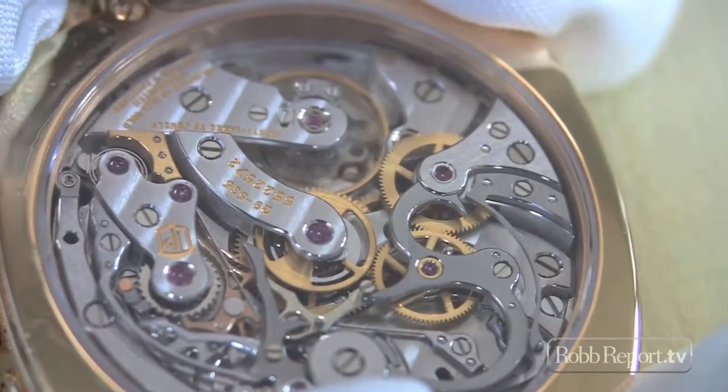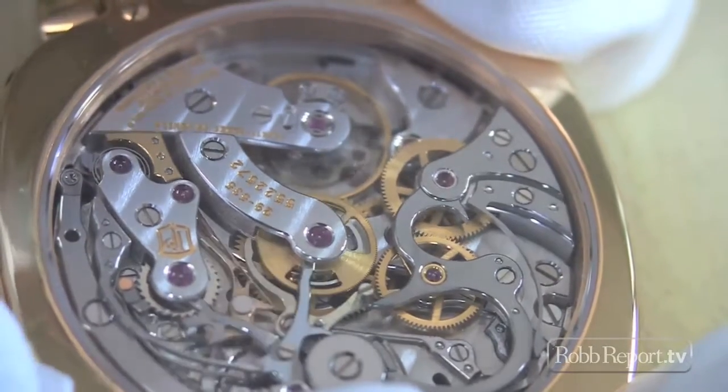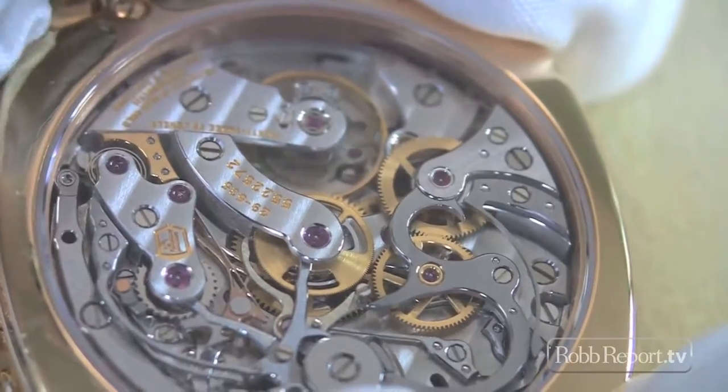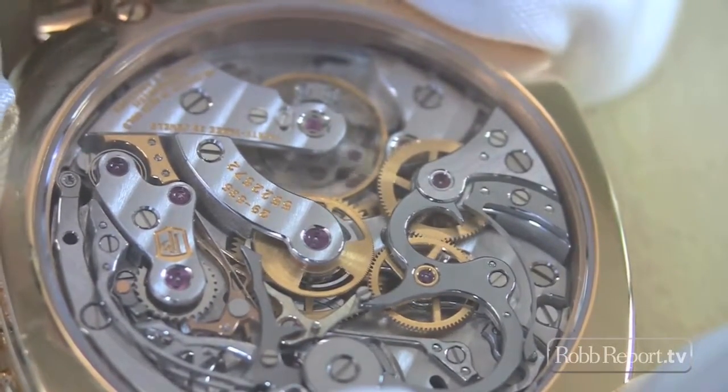Most recently, Patek Philippe introduced its own column wheel lateral clutch movement to replace the collector's favorite reference 5070, which was for years based on the venerable Lemania 2310. Beauty, it seems, conquers all, especially when it comes to chronographs.